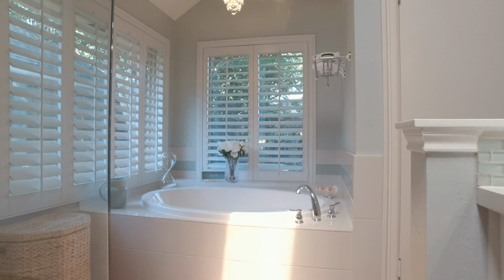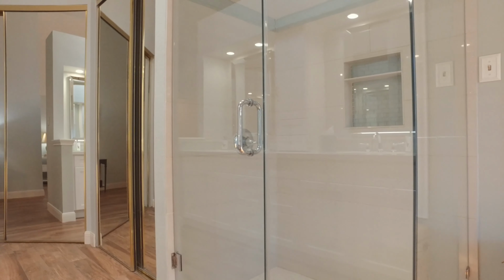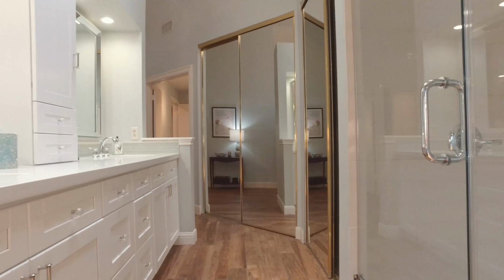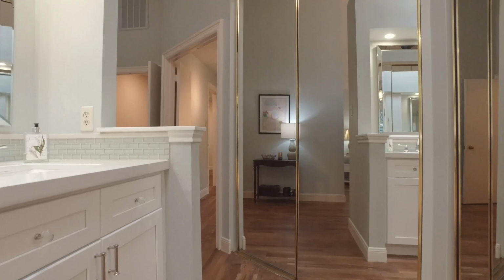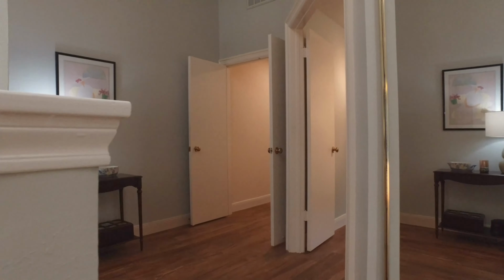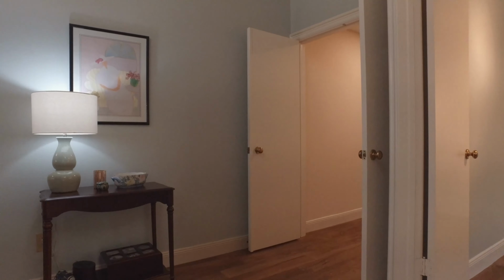And with two sinks, the most gorgeous place to enjoy coffee in the morning or wine at night. A beautiful shower, plenty of drawers and cabinets, and space for all of your clothes behind those beautiful mirrored walls.